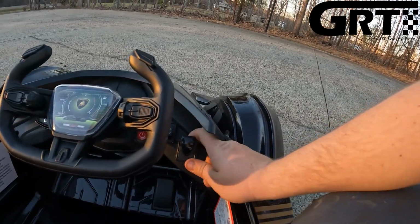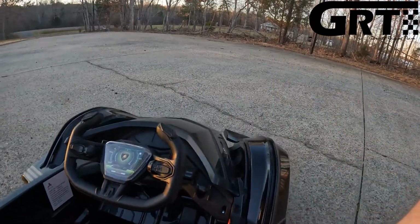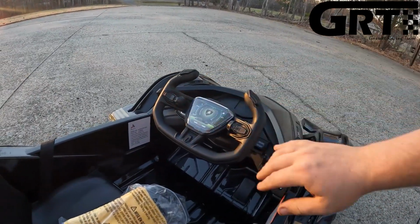That puts it in forward. I normally keep it more or less in the middle position, because where we're doing the remote control, we don't need to do anything but that. The steering wheel, you know, back and forth. We have a horn on both sides.